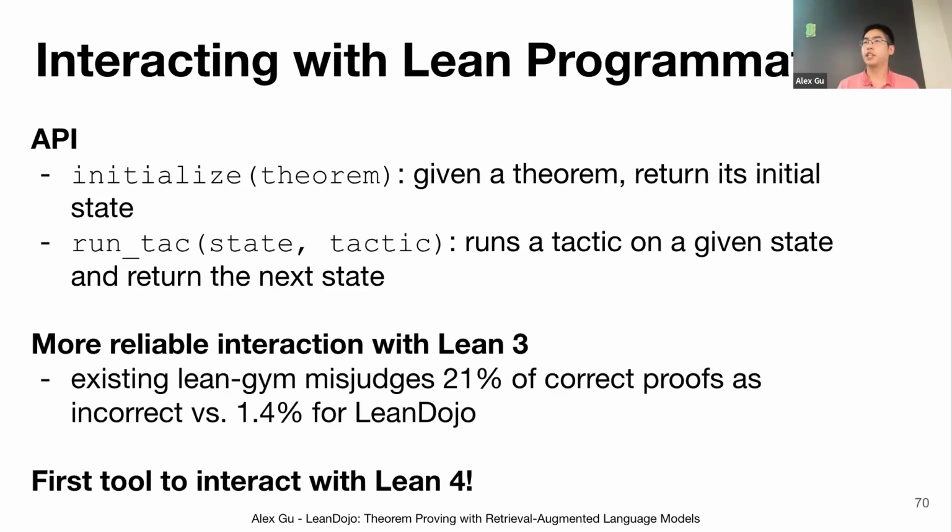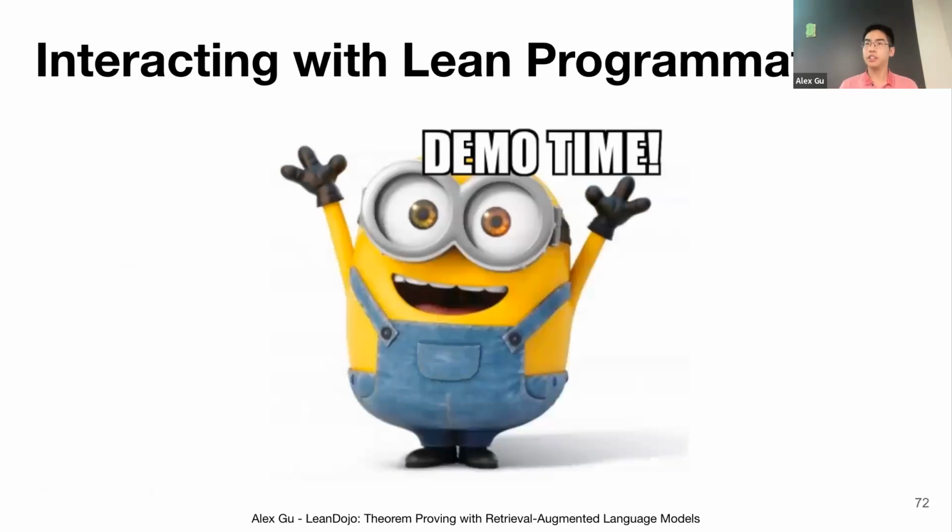We find that our API actually has a much more reliable interaction with Lean 3. So the existing Lean gym actually misjudges 21% of correct proofs as incorrect, whereas the error rate's only 1.4% for LeanDojo. We document these errors on our GitHub repo. Our LeanDojo is also the first tool to interact with Lean 4 programmatically. So now let's see a demo of how to interact with Lean.